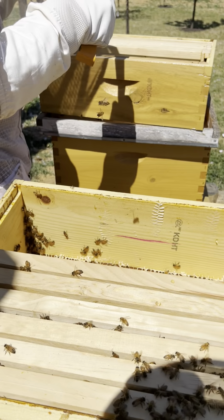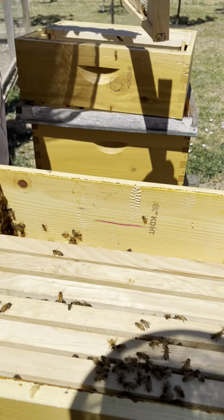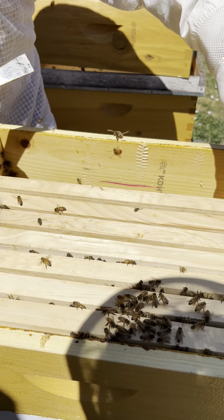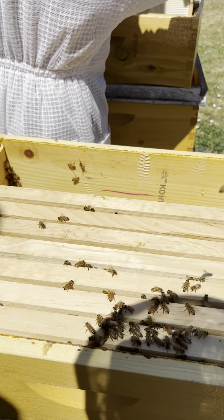Yeah, I see you buzzing me. So these ones they had put a bit of wax on, so we're going to give them those ones because they were already working on them. Gives them a bit of a start. And then we'll give them another one on top of that that's completely empty that they can fill up.